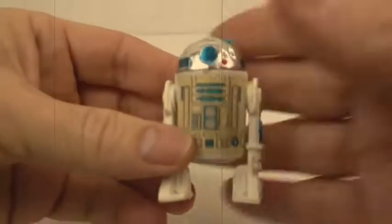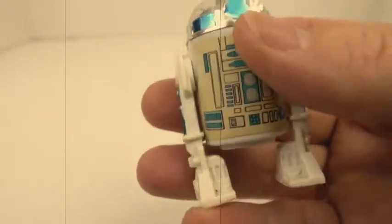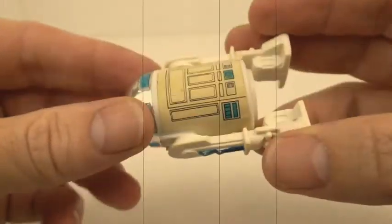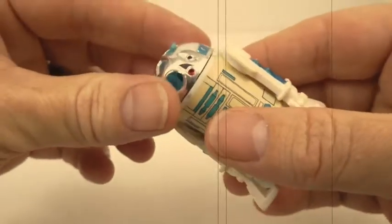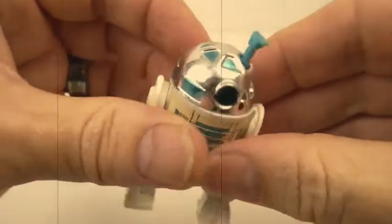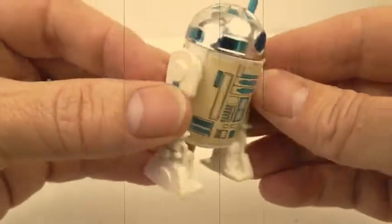Look what I got! I got the R2-D2 with sensor scope. Oh my gosh, this is so cool looking. Has amazing detail, just like the movie. Wow! Look, you turn the head, it clicks. Wow, that is so awesome. And look, the R2-D2 sensor scope pops up just like in the movie, The Empire Strikes Back. This is so awesome. I love it so much.